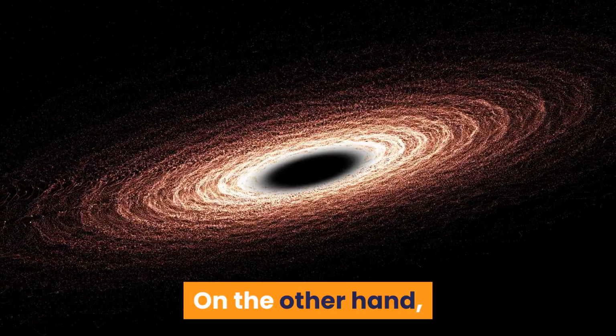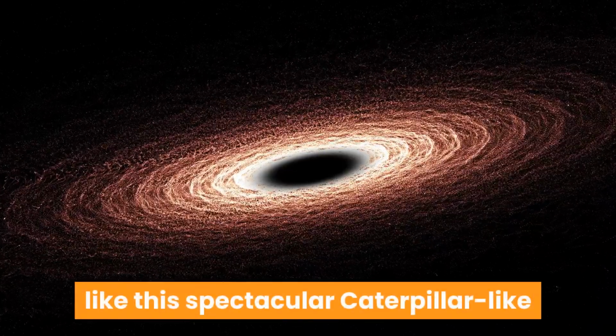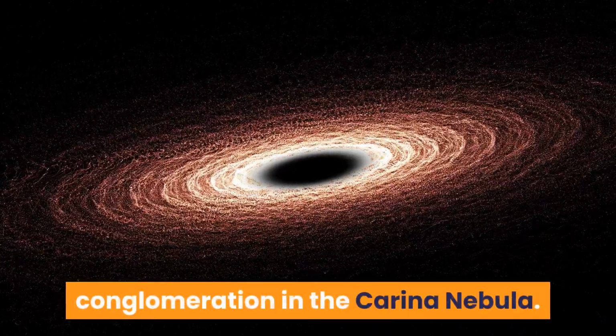On the other hand, some Bok globules already have young stars inside of them, like this spectacular caterpillar-like conglomeration in the Carina Nebula.